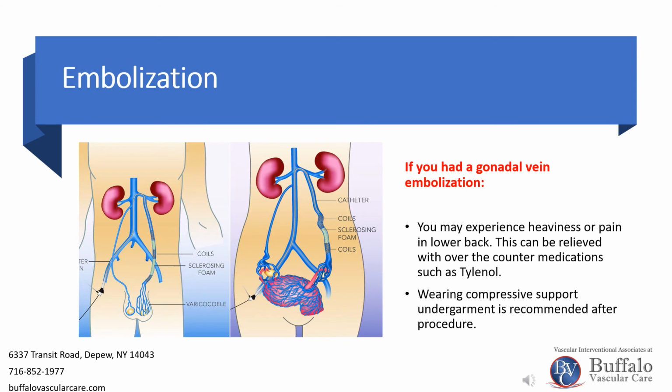If you had a gonadal vein embolization, you may experience heaviness or pain in the lower back. This can be relieved with over-the-counter medications such as Tylenol. Wearing compressive support undergarments is recommended after the procedure.